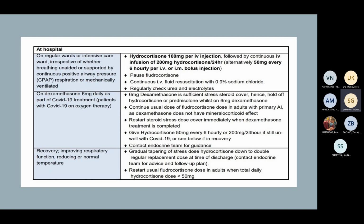For patients on dexamethasone, there are some guidelines regarding this as well. Basically, we continue the same treatment plans. There's not much change. On recovery, we do gradual tapering of stress dose hydrocortisone down to double the regular replacement at the time of discharge. And we restart the usual fludrocortisone dose in adults when the total daily hydrocortisone dose is less than 50 milligrams. So this is for adults at hospital.